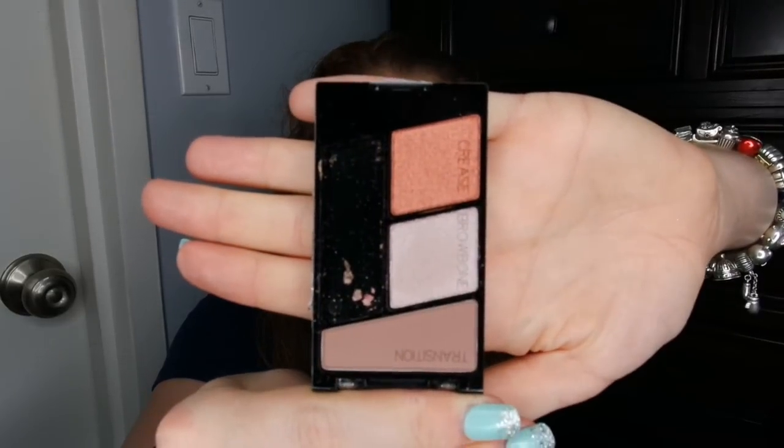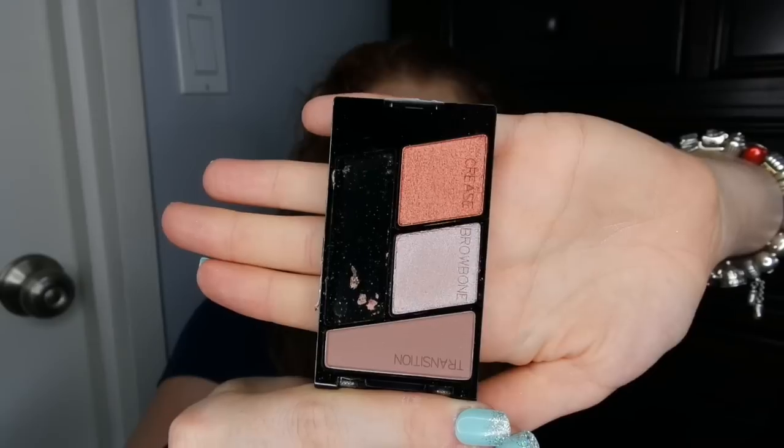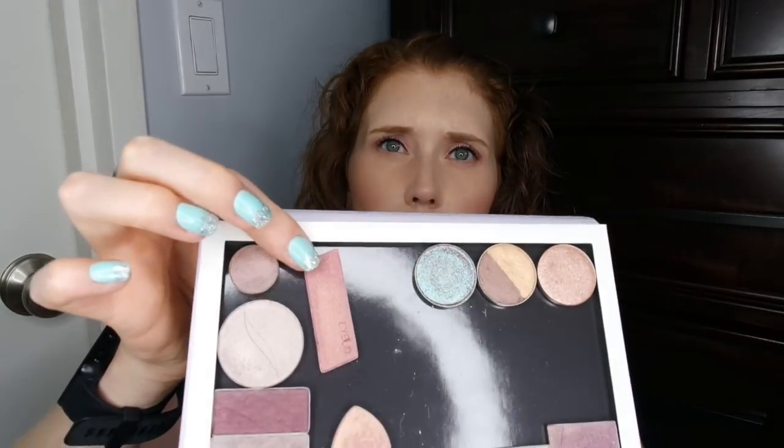Same thing with this Wet n Wild. This is the limited edition Stop Ruffling My Feathers that recently came out, I think, with their spring collection. I had gotten this for free with coupons, and there was only one shadow in here that I liked. The other shadows I just didn't really find were doing it for me, so I'm decluttering all of these, and then the one that I kept is beautiful. It's like a metallic-y rose gold. Oh, look at that shade.